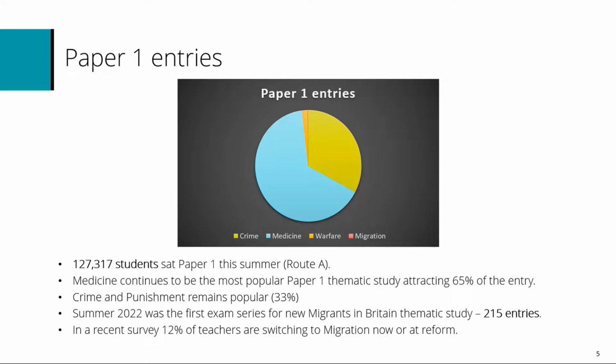This summer was the first exam series for our new migration thematic study. That had a very small entry of about 215 students, but obviously it was the first summer that it was introduced. And in a recent survey of teachers, we expect a lot more to be teaching it from next year onwards.